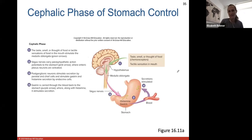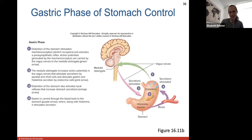So here we have the cephalic phase. Again, the sight, the smell, the thought of food will cause your hypothalamus to start sending stimulation down to your stomach to secrete histamine and gastrin, to tell your body to secrete more stomach secretions, just to get your stomach ready for the food that it might be about to ingest.